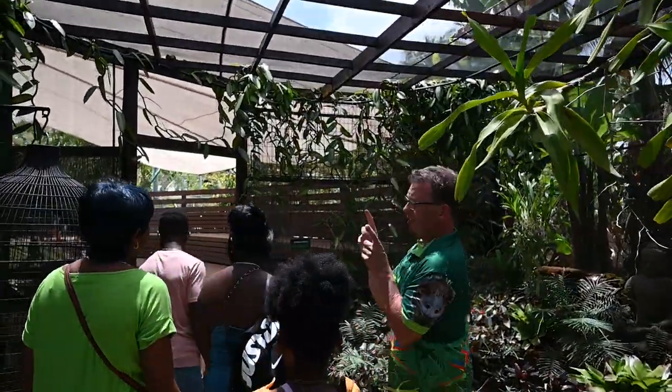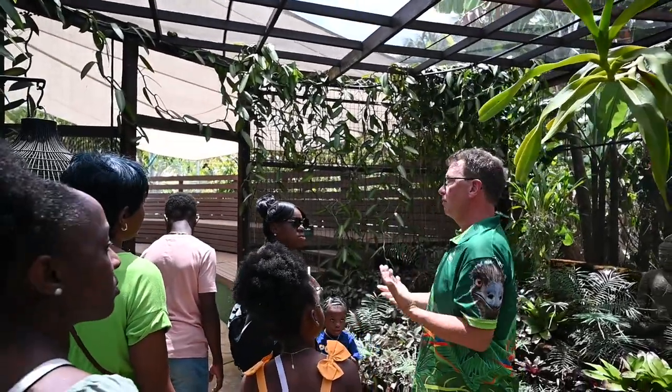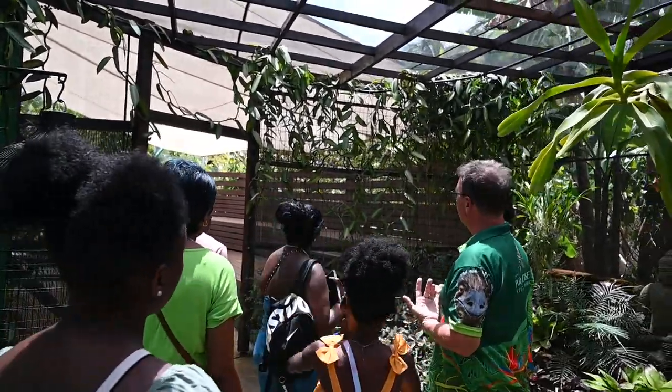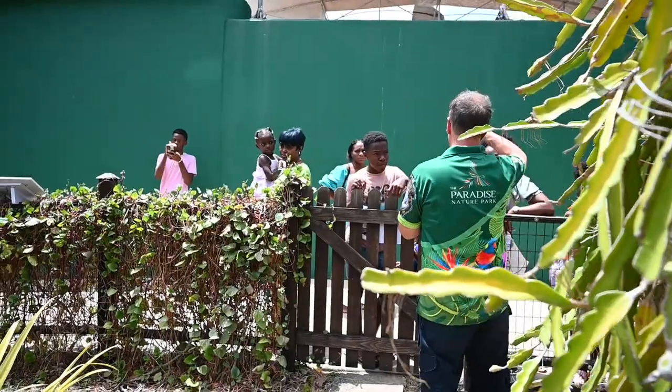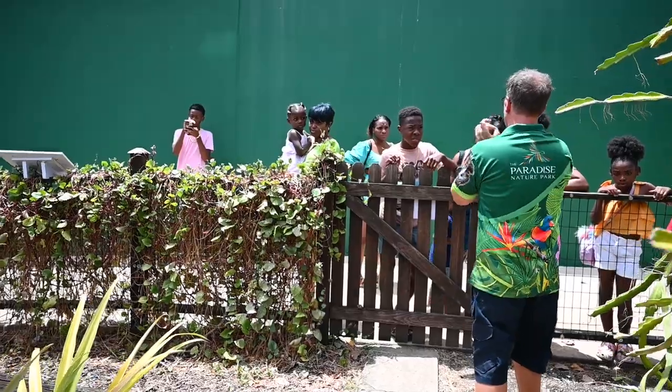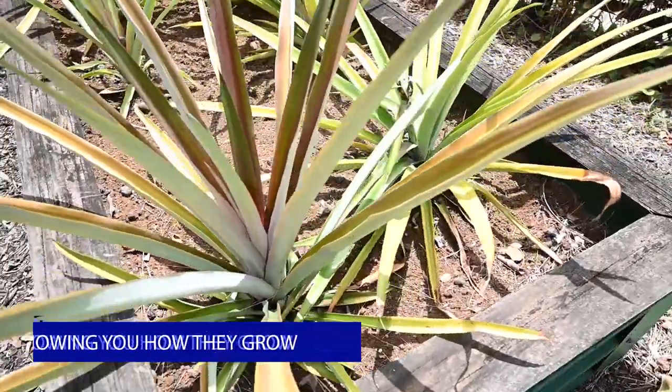It produces a bean that's super expensive in the supermarket, but that's from the vanilla orchid. Oh, wow. That's its seed pod. Stuff it up, and if you soak it in water for a couple of days, it'll send out some roots. You can plant it in kind of a free-draining soil mix, and you'll get fruit.